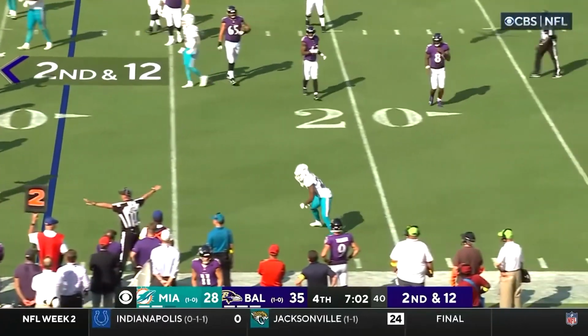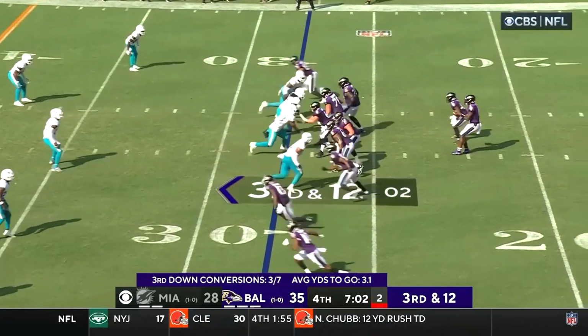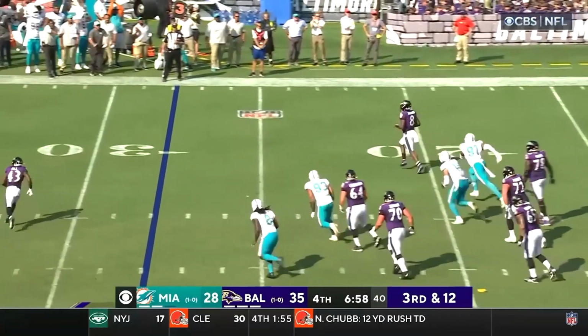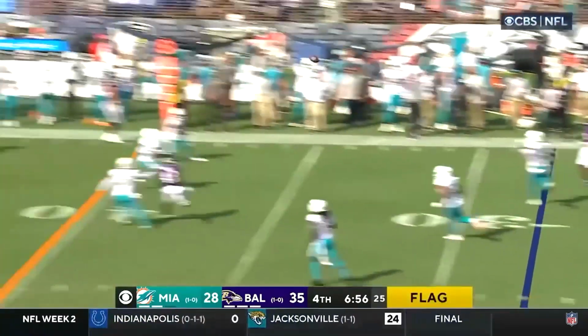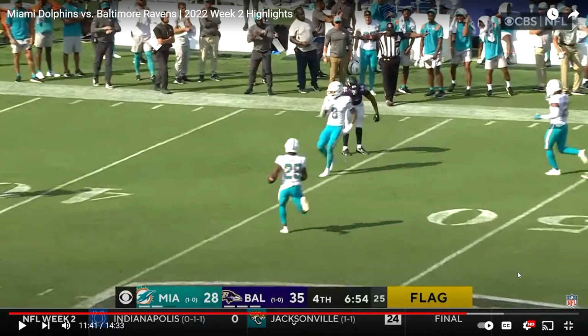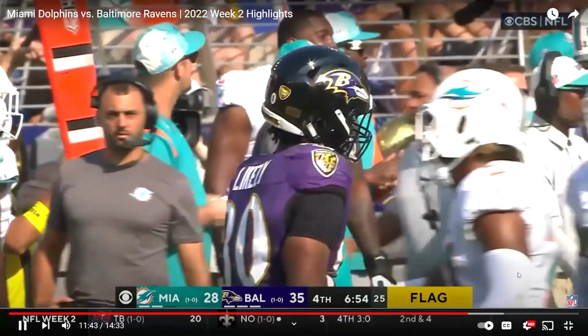Lamar, almost picked off. Didn't bring it in. Safeties are deep here, third and 12. Jackson on the move. Holding. It's going to be a holding call. Look out. Downfield. Incomplete. Oh, man. If I'm Lamar Jackson, I'm throwing hands with him in the locker room. But a flag went down. Back at the 20.